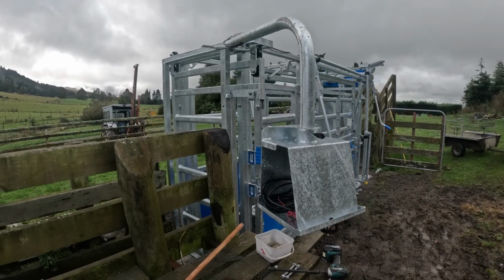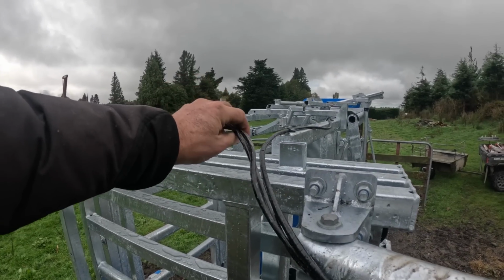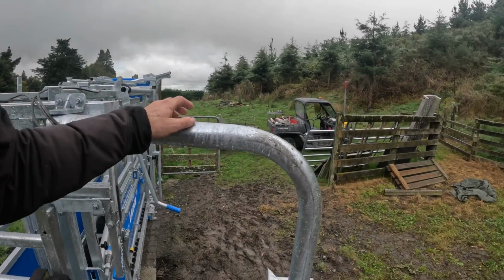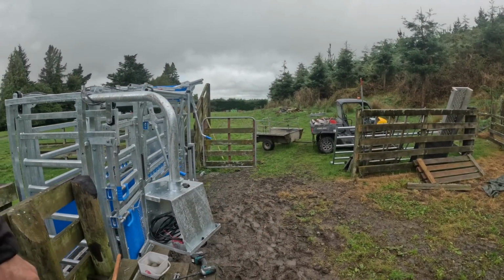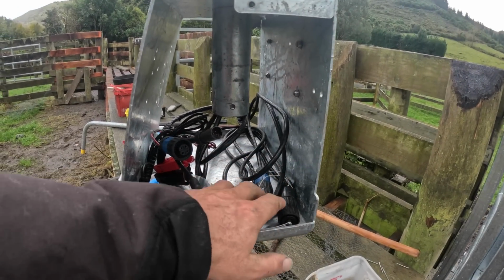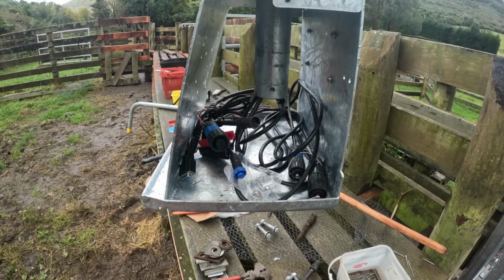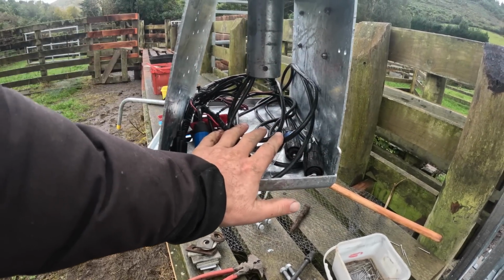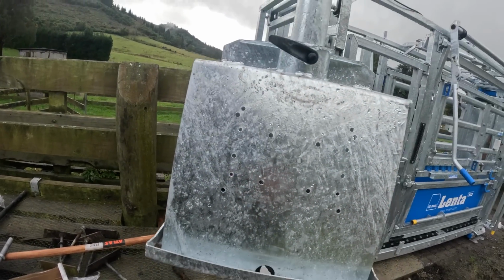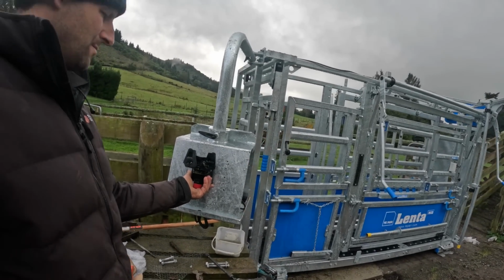So this is what we've done so far. We've got the cables routed through those pipes that I showed you, up and over the top. I just need a couple of cable ties and we'll tie all them out of the way. And then down in here, we've got the brains of the whole outfit really. So we've got our indicator cables coming down through here, and then in here there's all the stuff for the EID reader. That's where the battery will sit as well. So it comes with a 12 volt battery. And I've just got to bolt our true test indicator kind of mount on there.